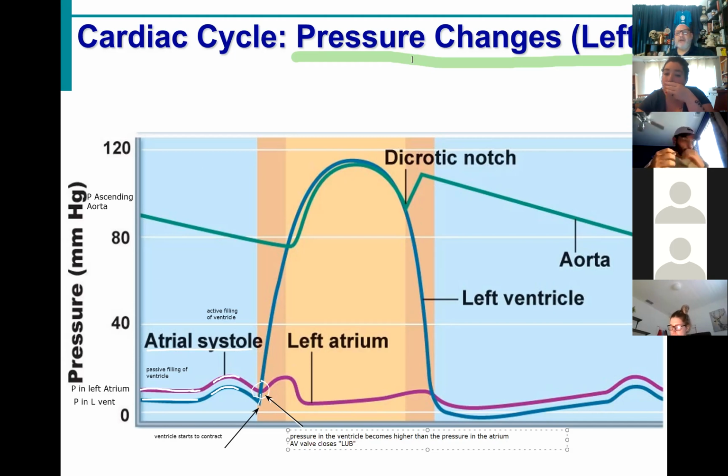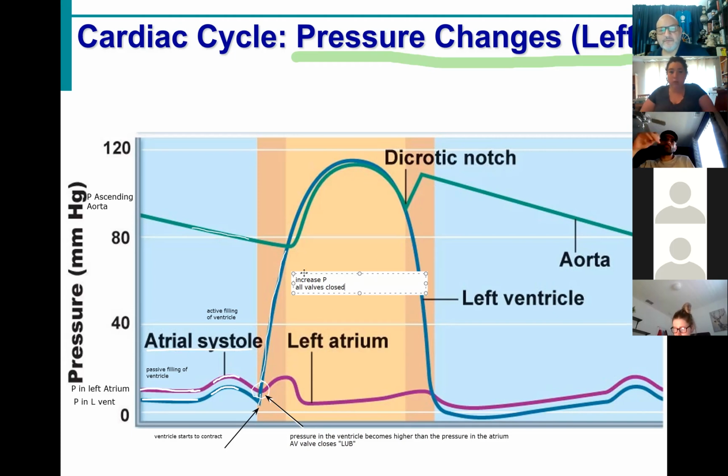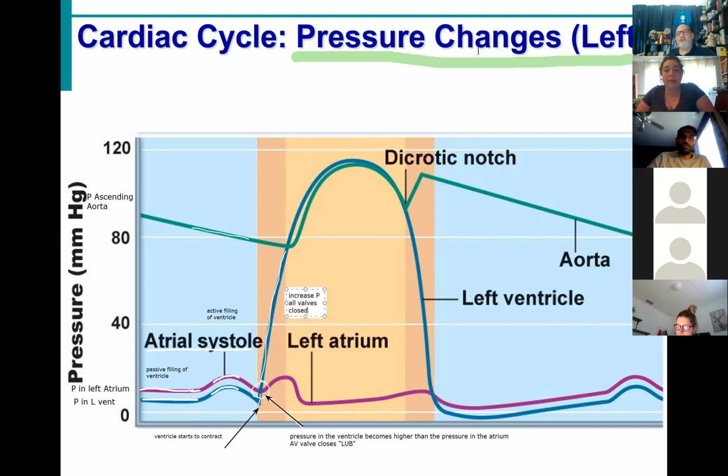Notice now, but what about our semilunar valves? Are semilunar valves able to overcome the pressure that is inside the aorta? No. So notice during this period of time that they've drawn here in orange, from basically here to here, we are getting an increase in pressure, but all the valves are closed. So are we getting a change in volume? No. So what would we call this period of time, where we're getting an increase in pressure, but all the valves are closed? Isovolumetric contraction. Perfect.